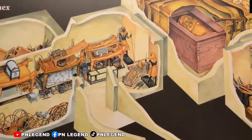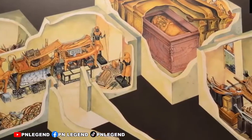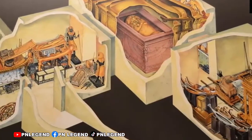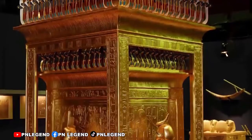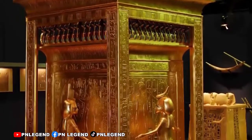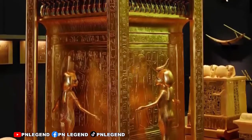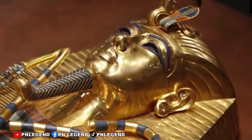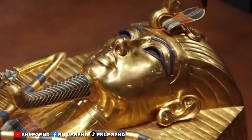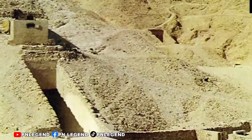First, they opened the coffin and found a smaller coffin inside. Inside of that was an even smaller coffin. And inside of that was a third coffin that was made of gold. King Tut was inside. Lord Carnarvon accompanied Howard to the tomb and was responsible for funding the excavation. All of his pets died and he himself died of a mosquito bite shortly thereafter.